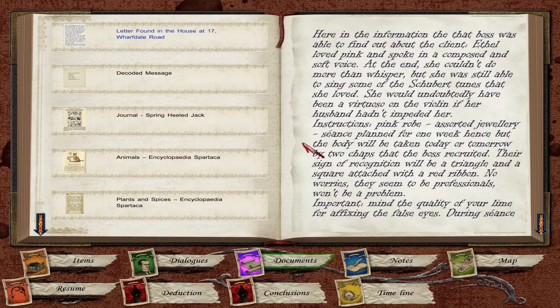Indeed. Here, in the information that the boss was able to find out about the client, Ethel loved pink and spoke in a composed and soft voice. At the end, she couldn't do more than whisper, but she was still able to sing some of Schubert's tunes that she loved. She would undoubtedly have been a virtuoso in the violin if her husband hadn't impeded her. Instructions, pink robe, assorted jewelry, seance planned for 1 week hence, but the body will be taken today or tomorrow by two chaps that the boss recruited. Their sign of recognition will be a triangle and a square attached with a red ribbon.